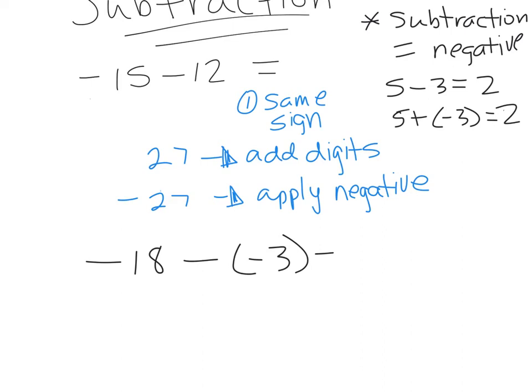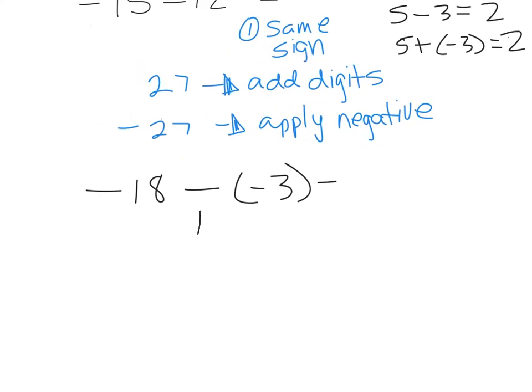Because a subtraction sign and a negative equals a positive. Yes, ma'am. Okay, this subtraction sign, your kindergarten teacher taught you this. This means take away. That subtraction sign means take away, and there's your negative. Well, what happens if you take away a negative? It turns it into a positive.